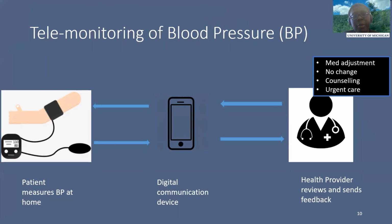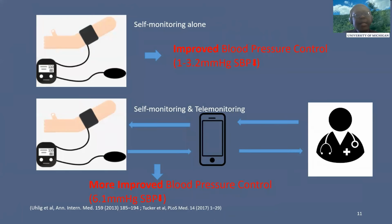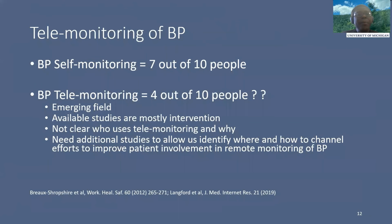And this is what we call telemonitoring of blood pressure. So it's a very good opportunity that technology has provided for us to help in monitoring of blood pressure. Research has shown that self-monitoring of blood pressure alone has led to improvement in control. But when self-monitoring is combined with telemonitoring, we have even greater improvement in blood pressure control. So more people are already doing self-monitoring, like 7 out of 10, but we still need more people to come and embrace telemonitoring.